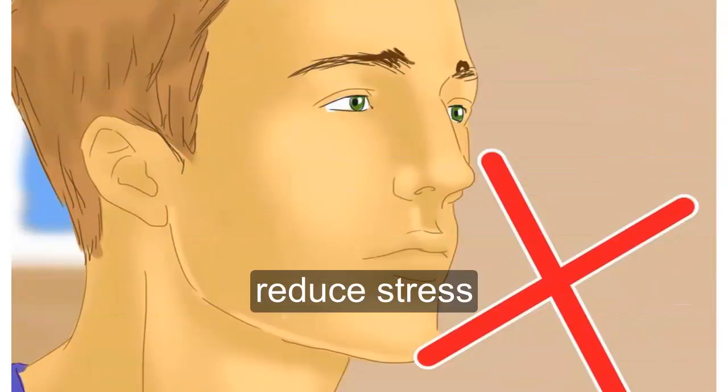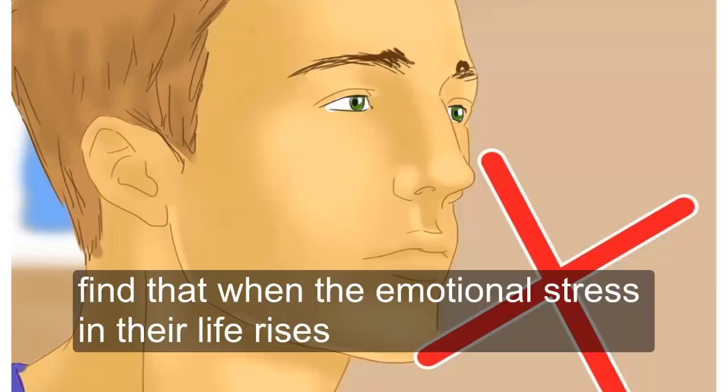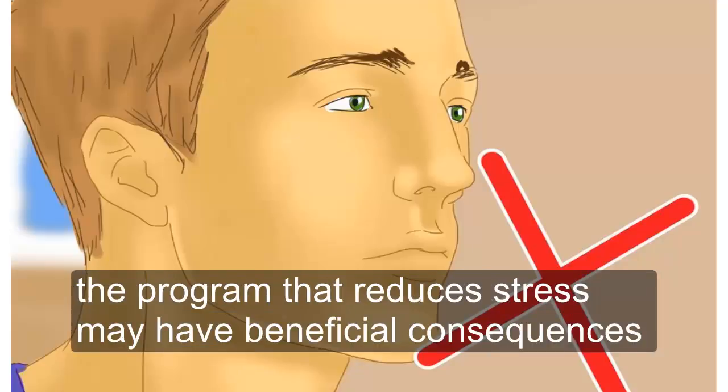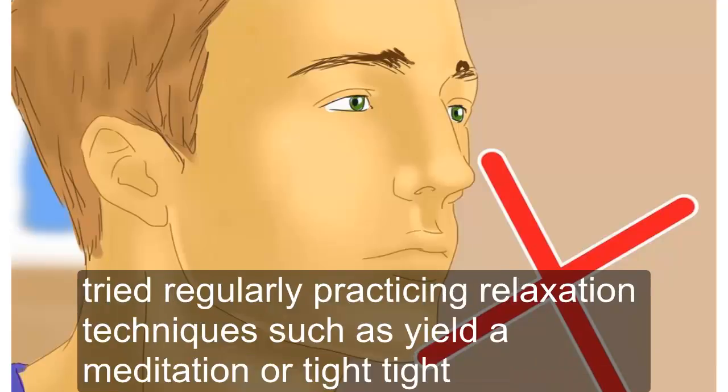4. Reduce stress. Although there is an uncertain correlation between stress and ulcer pain, some ulcer sufferers find that when emotional stress in their life rises, so does the ulcer irritation. A program that reduces stress may have beneficial consequences and help you avoid irritating your ulcer. Try regularly practicing relaxation techniques such as yoga, meditation or Tai Chi.